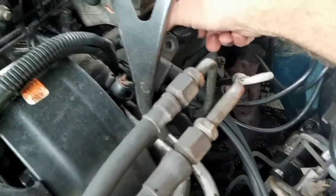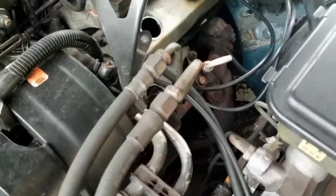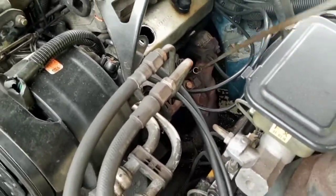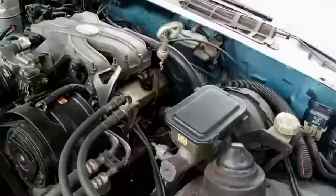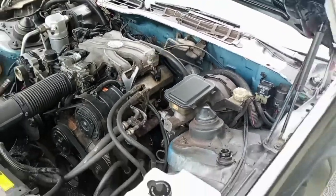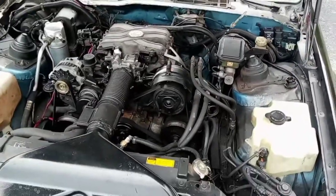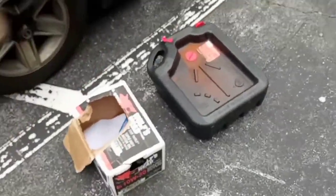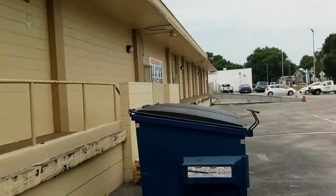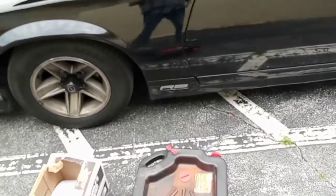Oh, pulled the cap off. And I do that so that I know that I need oil. Speaking of oil, I need to go grab it. It's nice to work for a part supplier because I only paid $19.89 prices.